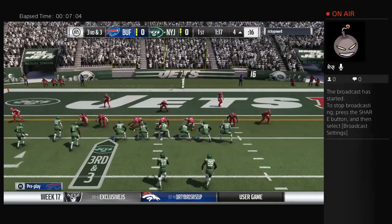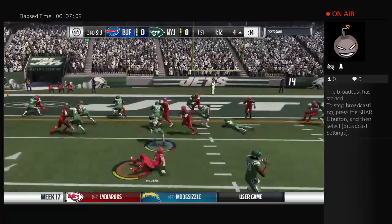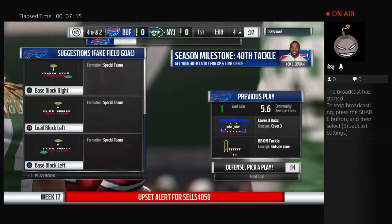Play number 12 now. This is 3rd down. They'll try and run it. Here's Gordon. And he's going to be taken down right at the line. Just a yard on the run there, and that's going to bring us to a 4th down.